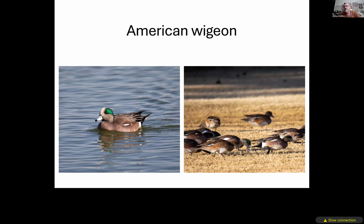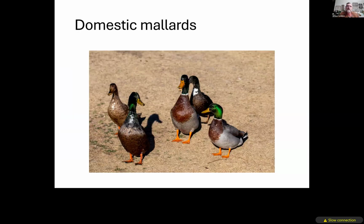Whenever you're talking about ducks at Ascarate, you have to mention domestic mallards, or I have to mention domestic mallards anyway. These are definitely not winter birds. These are year-round birds for us, but a lot of times the weird ducks that you see are domestics. These actually all look kind of like regular mallards, but there's also the all white ducks or mallards are domestic mallards. There's some that are almost all black. Like there's quite a variety of colors.